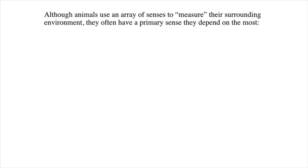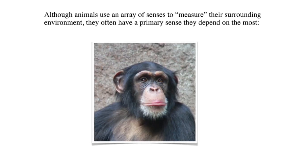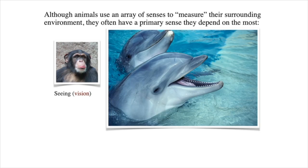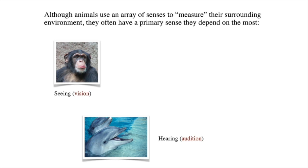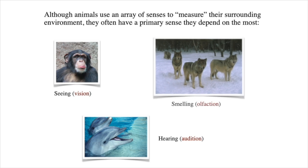Although animals use an array of senses to measure the surrounding environment, they often have a primary sense they depend on the most. And brain research and studies have shown that brain anatomy supports this conclusion. For example, for chimps, representing apes in this case, which includes us, that primary sense is seeing, or vision. For dolphins, they're acoustical animals, so hearing, or audition, is their primary sense. For wolves, it's smell, or olfaction.